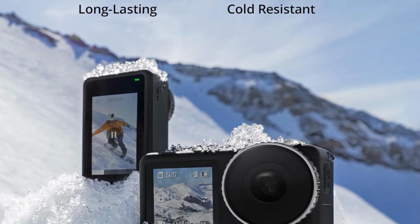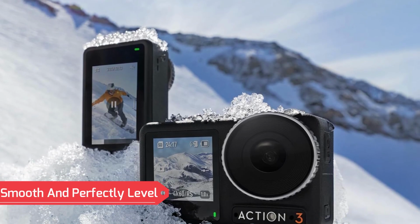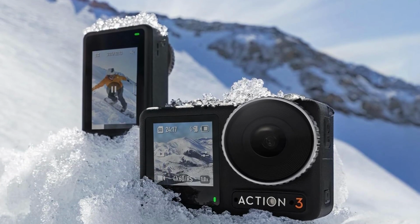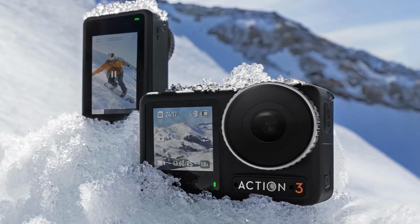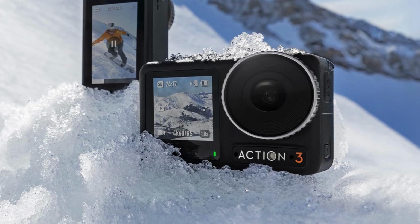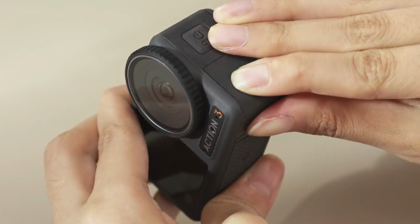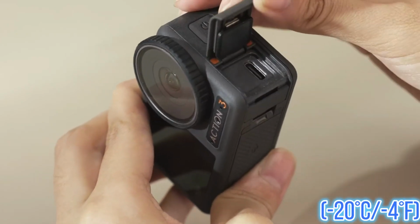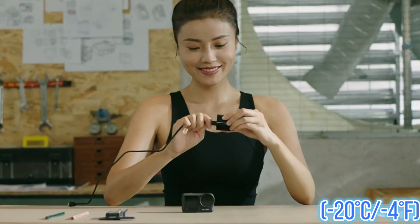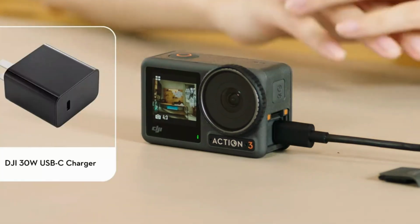Whether skiing, biking, or skydiving, Horizon Steady keeps footage smooth and perfectly level, eliminating shakes and tilts for cinematic quality videos. Extreme battery life and cold resistance. Record up to 160 minutes on a single charge, even 150 minutes in freezing temperatures of -20 degrees Celsius / -4 degrees Fahrenheit, making it ideal for winter sports and long expeditions.